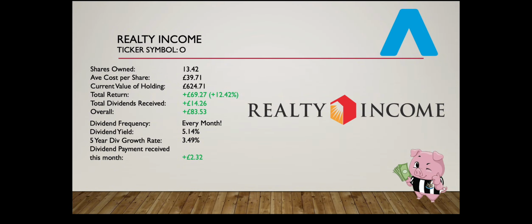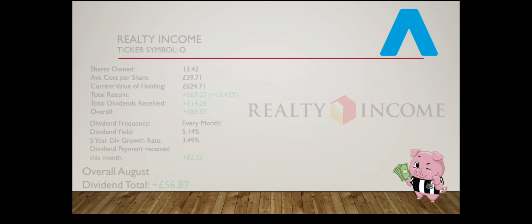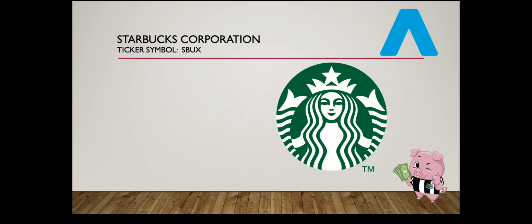Like I just mentioned, they pay every single month and have a dividend yield of 5.14%, with a 5-year dividend growth rate of 3.49%. This month I received £2.32 from Realty Income, bringing my overall August total to £56.87.